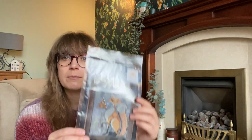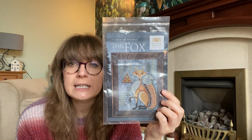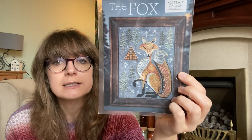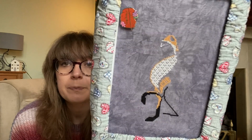So this must have been my new year start for 2022, and it is the Fox by Cottage Garden Samplings. Everyone's doing these, everyone is slowly finishing these, apart from me, who is not working on them at all. So again, this didn't get any work last year. It's stitched on Picture This Plus 36 count Mirage, and that is still where I'm up to with it.